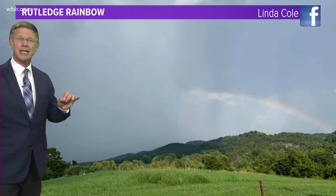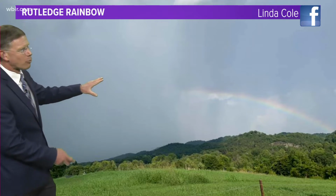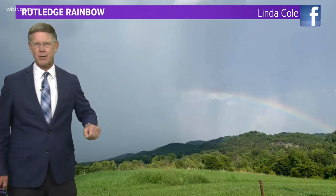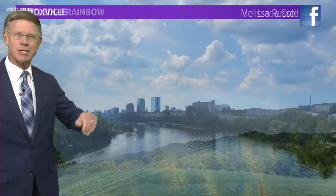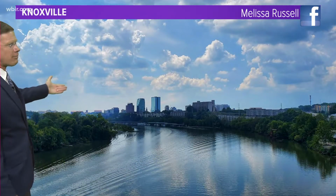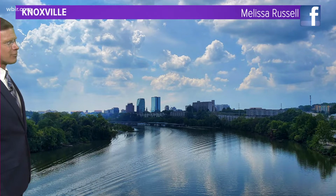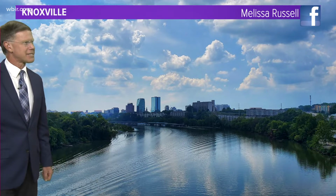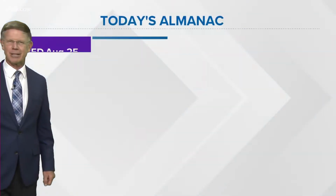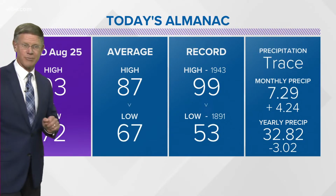And so, yeah, Rutledge Rainbow. There's the rain shaft, a double rainbow. Linda Cole posted this on Facebook. One of the beauties, the benefits, sometimes after the storms move through, the sun comes out. And earlier in the day, before the storms erupted, Melissa Russell, absolutely beautiful post on Facebook. Look at that. The Tennessee River, downtown Knoxville. Thank you, Melissa, and for all the others for those pictures.